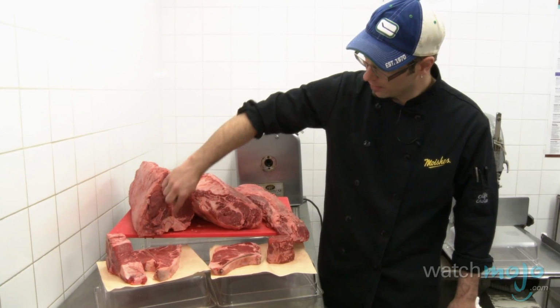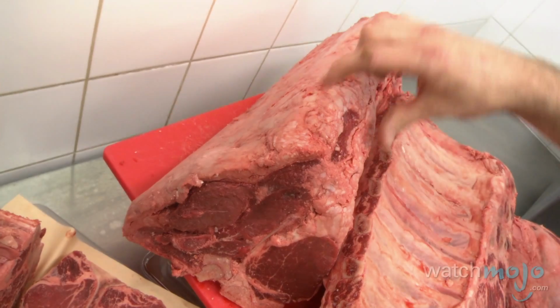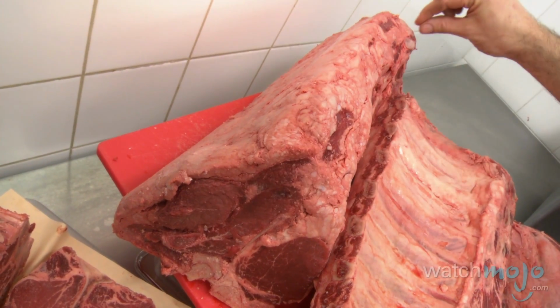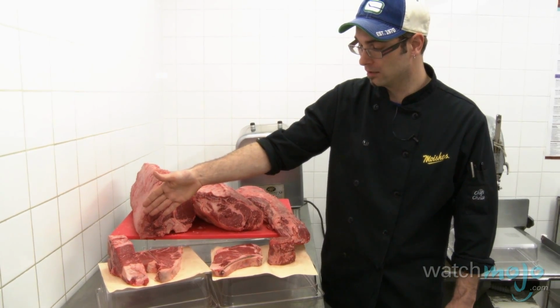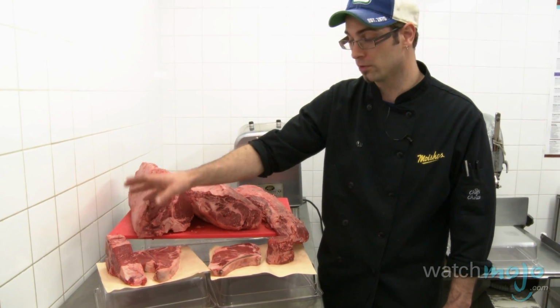In the middle, you'll see a section of bone here. It contains two cuts of steak: sirloin here, and the tenderloin here. We get the T-bone and the Lion Mignon, the bone-in filet mignon, which is fairly unique.